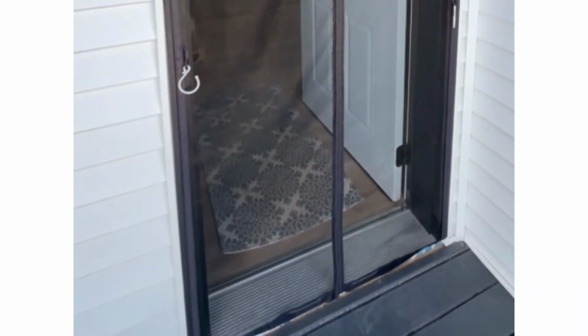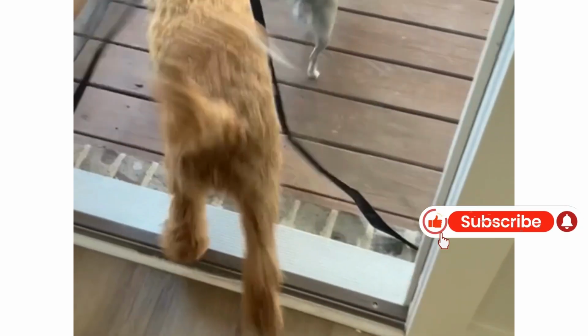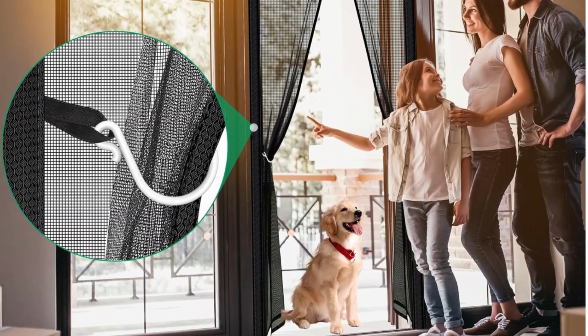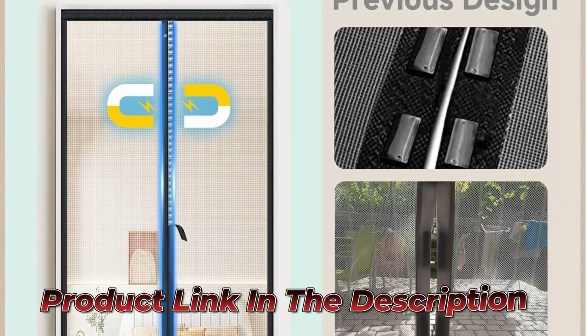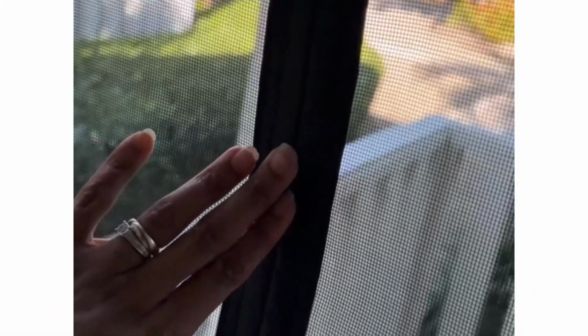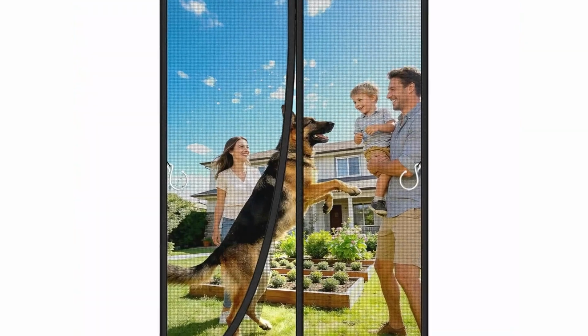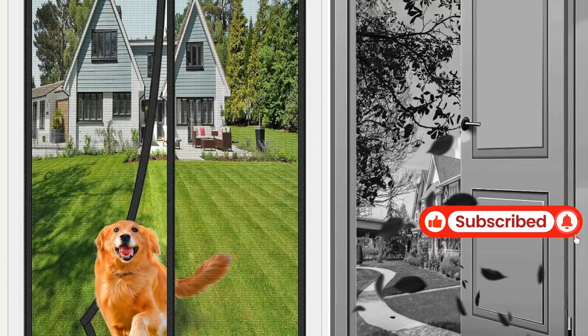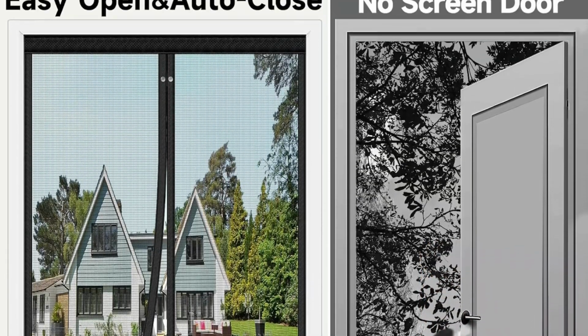Full strip magnets. Upgraded magnetic screen door designed with continuous full-length magnets, provides faster auto-closing and seamless fit for door screen with no gaps. Ideal for job sites, patios, and high-traffic entryways. Fiberglass mesh material. Heavy-duty fiberglass screen door mesh built for long-term daily use. Breathable design allows fresh air and natural light while helping block insects and debris from doorway. Hook-and-loop frame design. Top adhesive strip width 1.6 inches ensures stable installation. Removable magnetic door screens can be easily taken down and reinstalled anytime without damaging door frames.